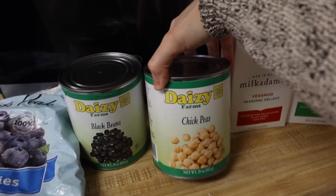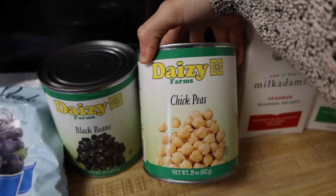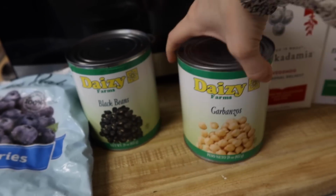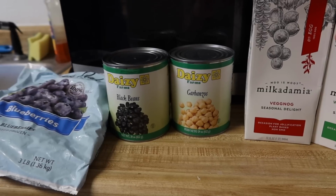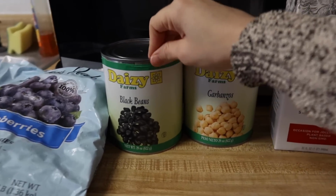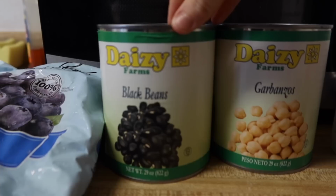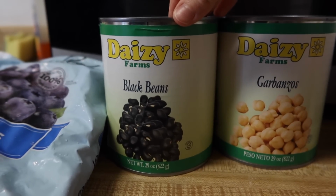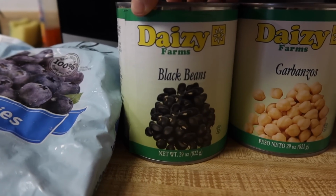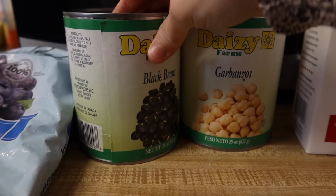These are so cute. Daisy Farms. Chickpeas. Yeah, I like this packaging. It's intriguingly obscure. It's like, what is this obscure brand? There's almost not enough detail to convince you that there's actually black beans in there. It almost looks like a printed label off the internet. Yeah, it does.